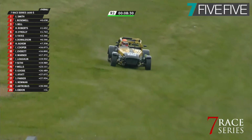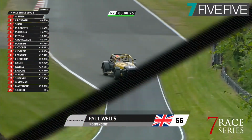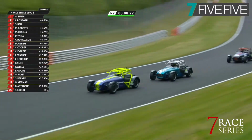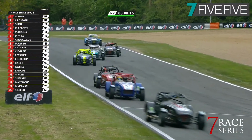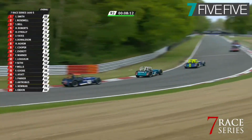Who's that going? Rally crossing 56, potentially. Way wide out of Graham Hill Bend, Paul Wells. A regular Caterham racer both in this series and also an occasional racer in the Magnificent 7 series that the Classic Sports Car Club runs. But that rally crossing would have done him no favours whatsoever.